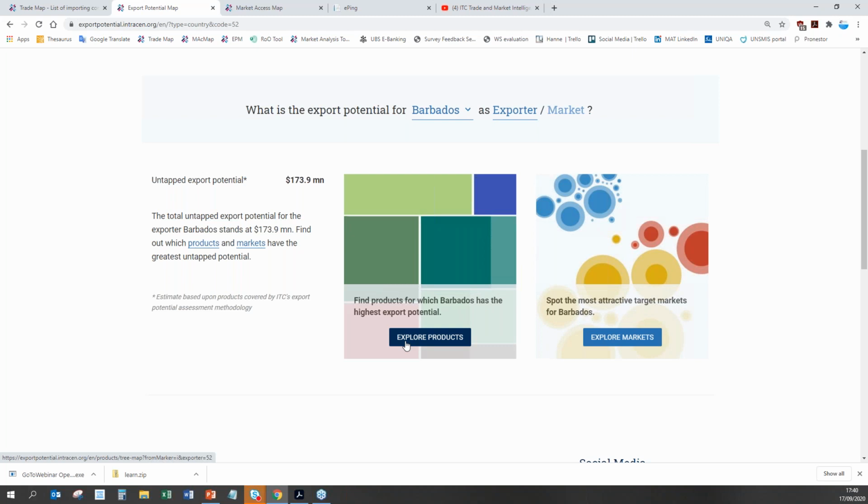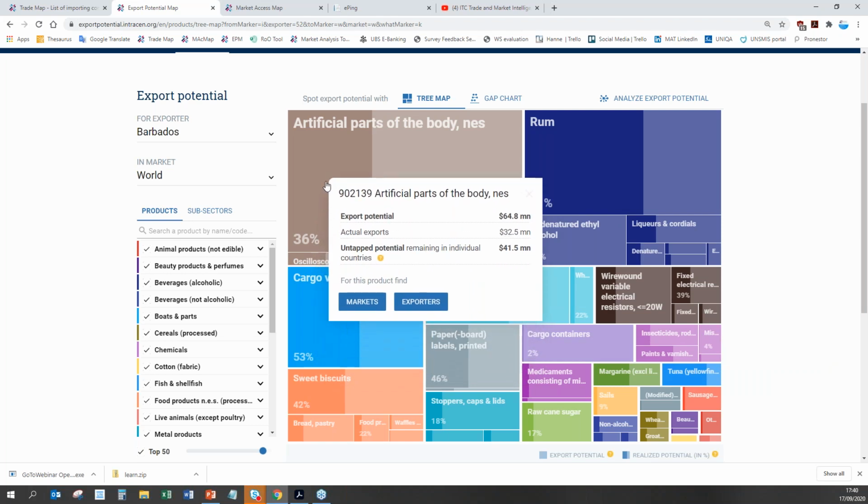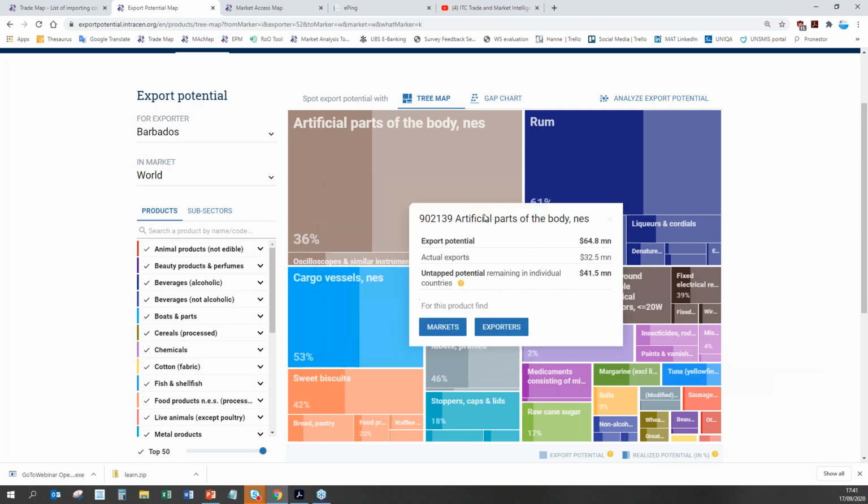If I'm interested in which product Barbados could realize additional export, I click on product and it automatically shows you this graph. This tree map shows that, for example, the biggest export potential for Barbados is in artificial parts of the body. You see that there's a darker area and a lighter area. The lighter area represents the untapped export potential. So what you see here is that untapped potential is actually larger than actual exports. So they could double it by 2024 per year.